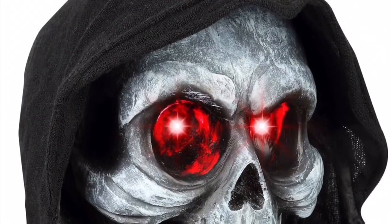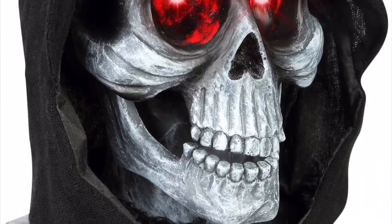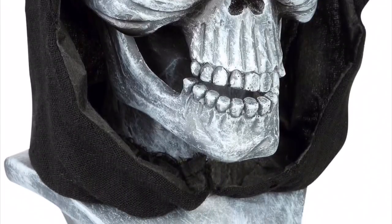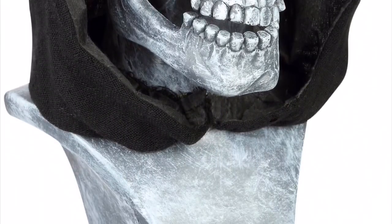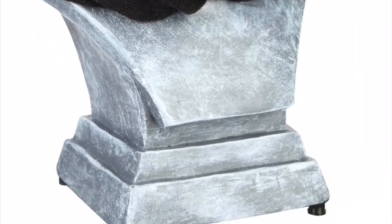In terms of busts, it looks like we have a new one this year. This is the Reaper bust. From what it looks like, the eyes will light up on this guy, and I can't tell if it talks, but it does seem like a neat enough character that could be included in a lot of displays, so maybe it does. Maybe it doesn't. It's still a cool Reaper bust, it's still a new bust, and it's from Gemmy, so, I mean, you got the whole win-win scenario there.